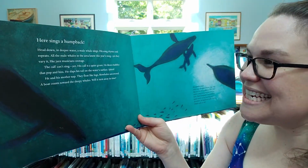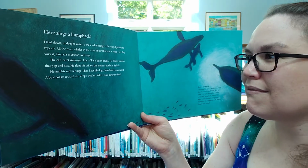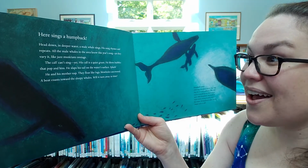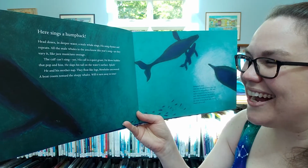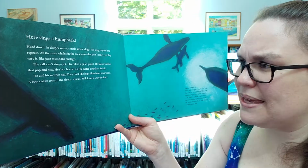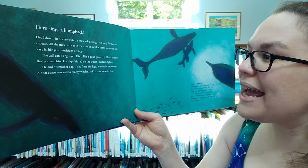Head down in deeper water, a male whale sings. His song rhymes and repeats. All the male whales in the area know this song, yet they vary it like jazz musicians on stage. The calf can't sing yet. The calf is the baby. The baby can't sing yet. His call is a quiet grunt.